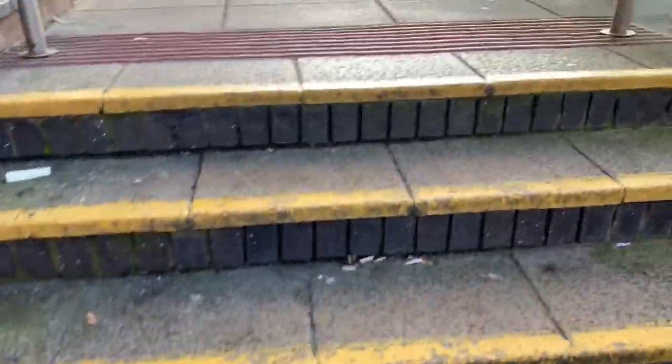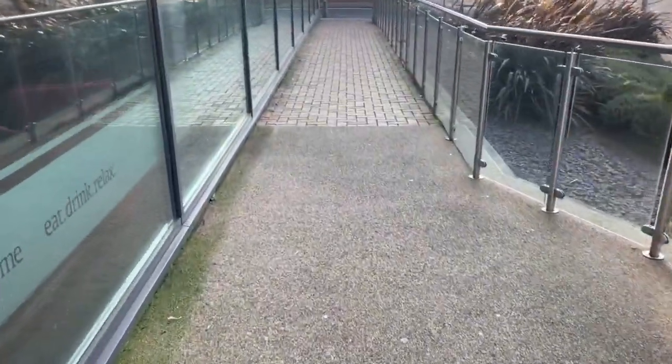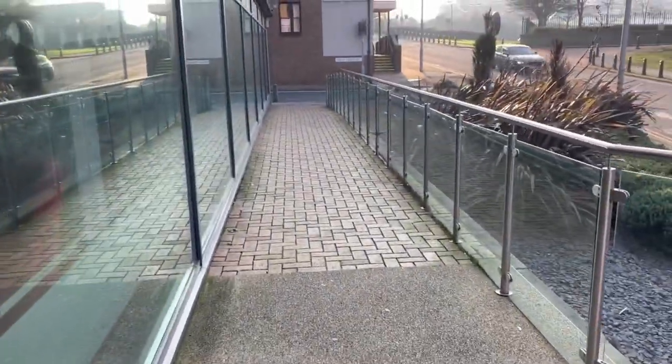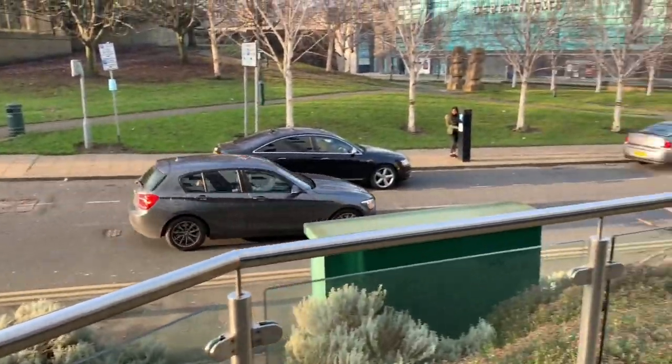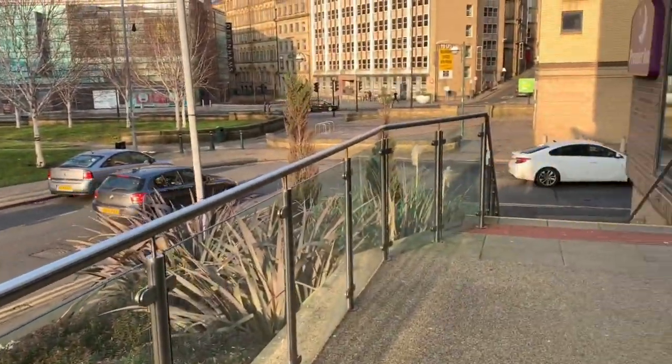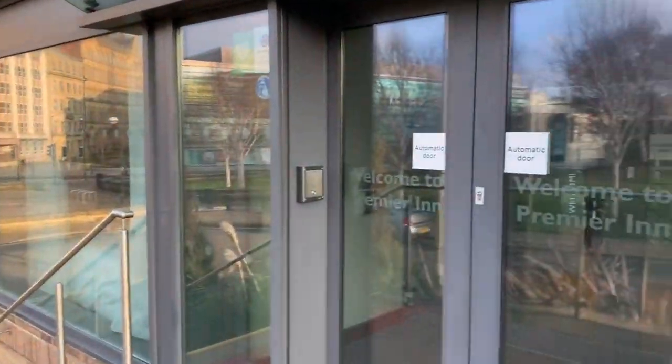It's very cold today, guys, so don't come for me. And then this is the ramp side to come up off. And from the entrance, this is what you see. That's the Premier Inn sign, and this is the entrance.